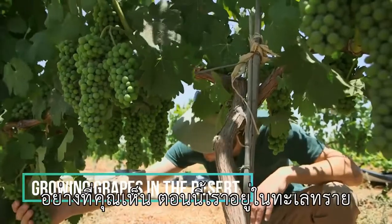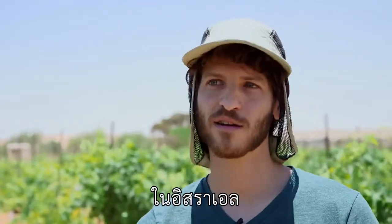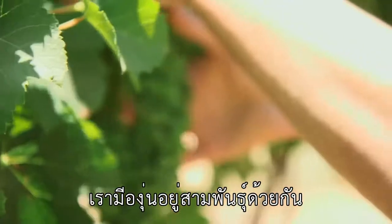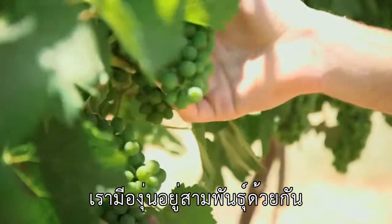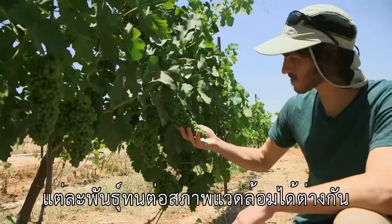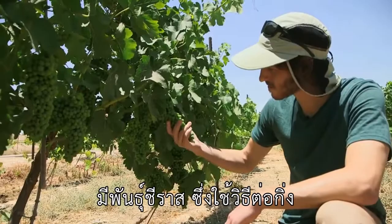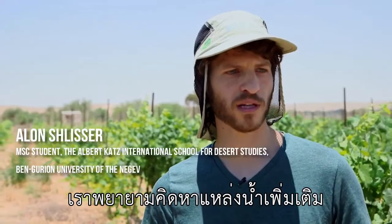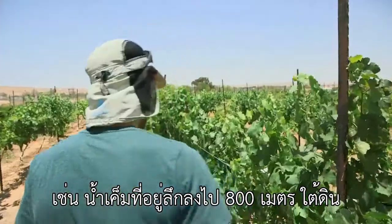As you can see behind me, we are in the desert of Israel. This area is very dry, temperature very high. We have 3 different grapevine rootstocks, which differ in their tolerance levels. We are using Shiraz, and that's the scion. We try to see if we can utilize new water sources, such as saline water, which we have 800 meters below us.